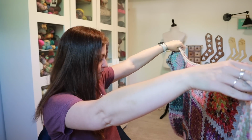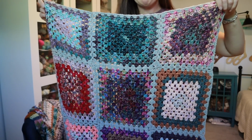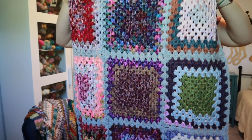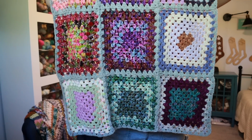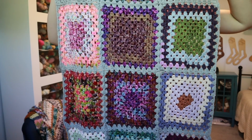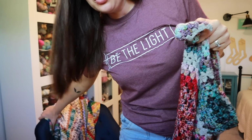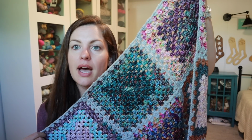So I have 15 squares. I don't know how big I'm going to make it. Right now it's 3 by 5. That could change. I'm just going along. Now that I've shown this, I will put markers on squares that I added so that you can see. I am doing a join as you go method, which I'm loving. It's so fun to do. I do know that I have the tutorial linked for that. So yeah, doing join as you go.